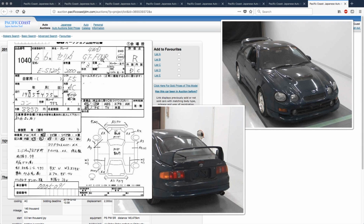Okay, 1994 Celica GT4, auction grade R, interior C, exterior D, 145,475, 5-speed on there, power steering, power windows. It is a shame they didn't get a 6-speed in this generation, but the Celica wasn't making them any money by this time, so I guess that makes sense. They did have a 6-speed in the Corolla of this generation, but not with the Celica.